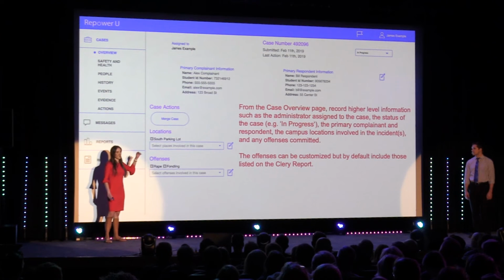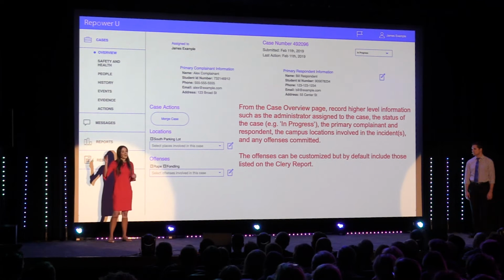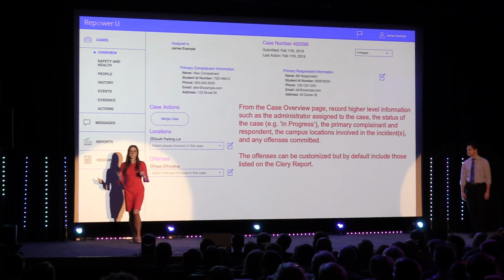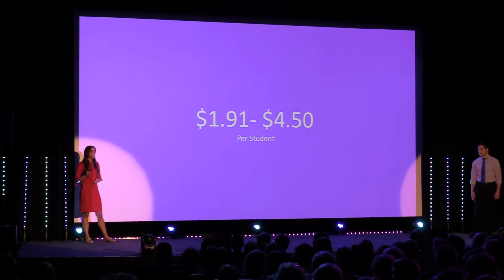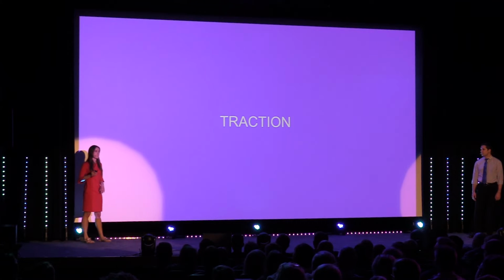We also have a case overview, so the Title IX administrators can pull in the perpetrator and victim reports, because as bad as it is to be a victim of sexual assault, it is also terrible to be wrongfully accused of a crime that you did not commit. We sell directly to schools for $1.91 to $4.50 per student annually.